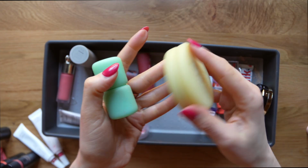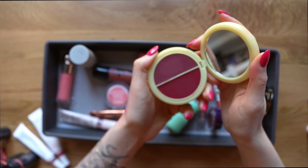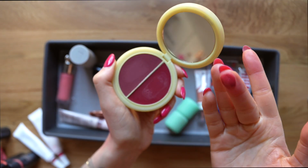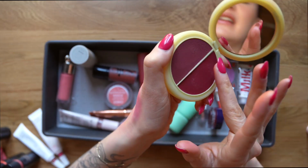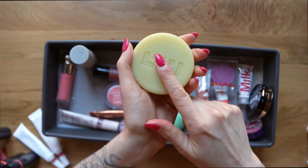These are from Simi Haze. We have the Red Moon Solar Tint Blush Duo, and it's like a really, really deep berry shade. I am gonna keep this. It's a very unique color. I really like the texture of this too. They're kind of sticky, but I kind of like that because it just sticks to the skin a little bit better. And I want to use this a little bit more.